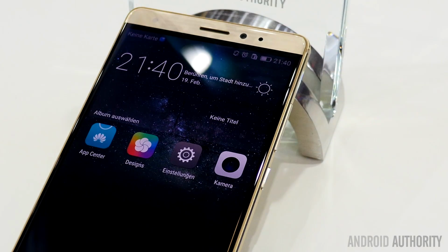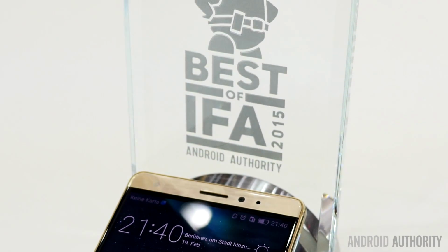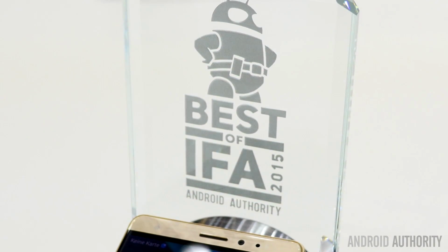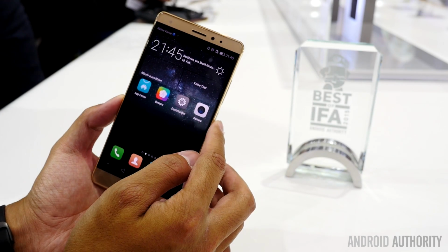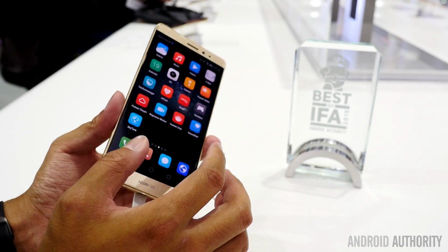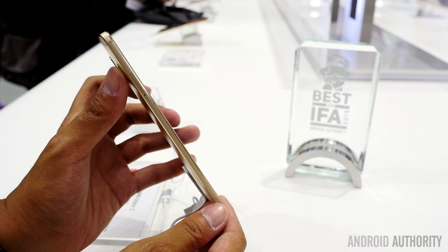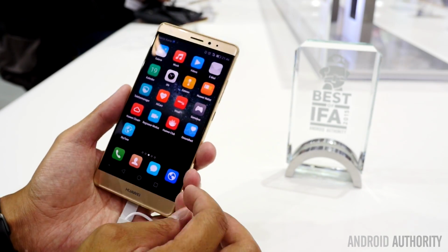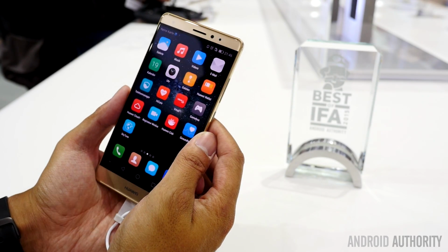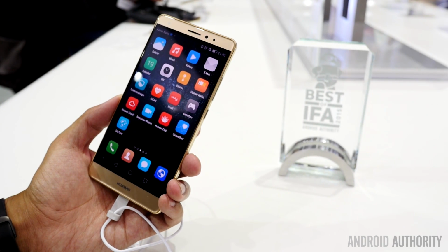On our list of the 5 best devices that we saw at this year's IFA 2015 in Berlin, we take a look at one of the first devices that we got our hands on at the show, the Huawei Mate S. Now, the Mate S might be a bit of a refinement on the Mate 7, but it is not as large as the Mate 7 and brings all of the same power. It comes in with a 5.5-inch AMOLED display with 1080p resolution, is powered by a HiSilicon Kirin 935, and has 3 GB of RAM.